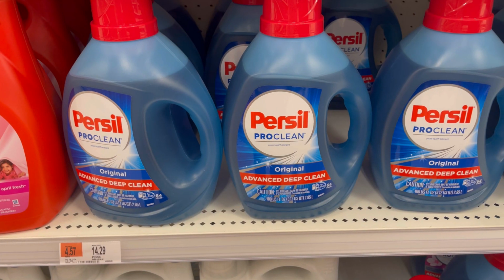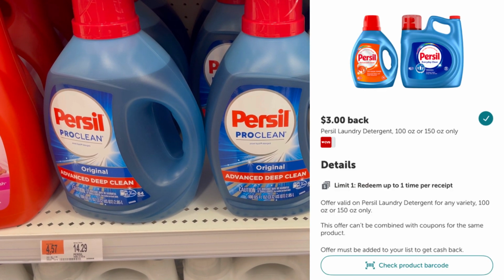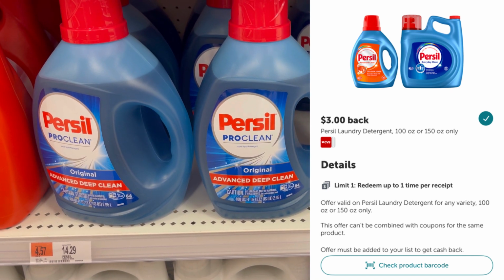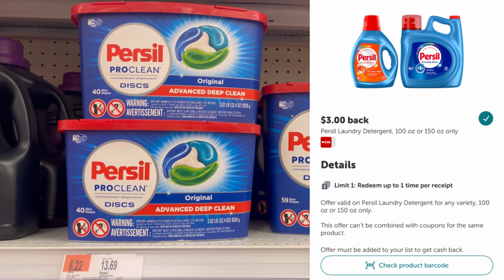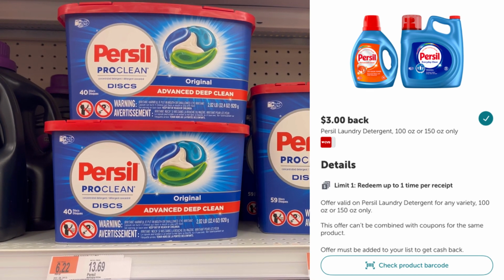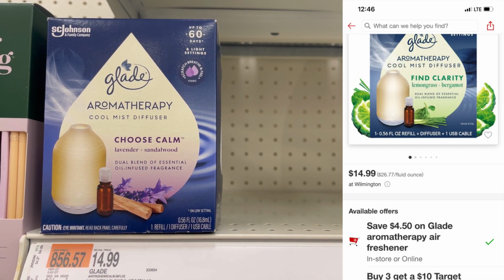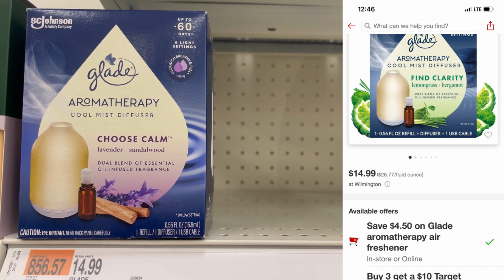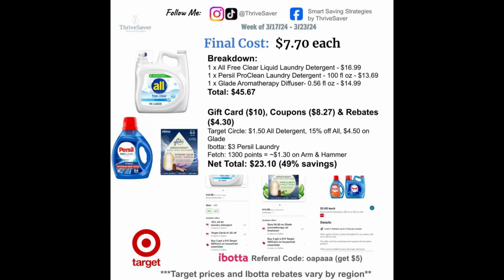The next one is another laundry deal, the Persil. This is $13.69, and there's a $3 Ibotta rebate, so you end up paying $10.69 for this. And then you can also get the pods for Persil. The $3 Ibotta rebate attaches, but you can only do one or the other. Then the third item towards a $10 gift card can be this $14.99 Glade diffuser. And there's a $4.50 coupon that goes with it. So in total, it's $7.70 each.